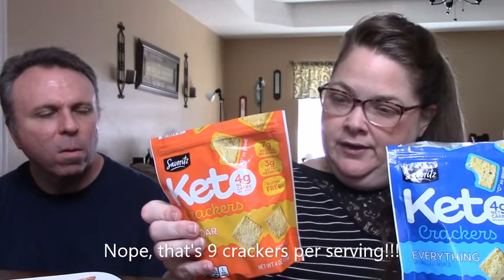The cheddar crackers from Aldi have 170 calories for about 9 crackers, which seems like a lot, doesn't it? But I guess it's the cheese. 14 grams of fat, 6 carbs, 2 fiber, and 7 grams of protein. So that's about 4 net carbs, and it says it right here, 4 grams of net carbs. Same with this one, 4 net carbs. This one has 160 calories and 13 fat grams. So 10 less calories, 1 less fat gram.